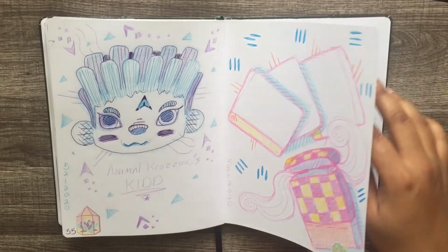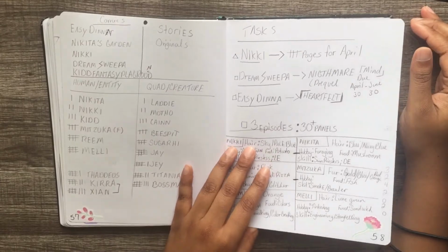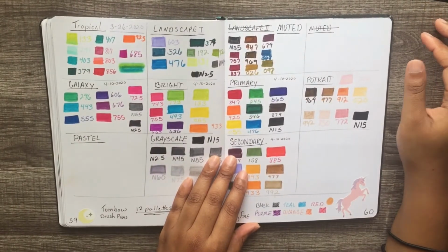Here's like a box of trading cards that I drew. Also for Rem. Rem gets a lot of love in this one. Here's some boring words of stories and stuff that I have ideas of. Here's Tombow markers.